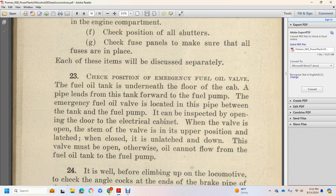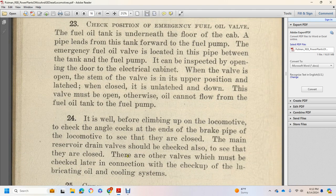23. Check the position of the emergency fuel oil valve. The fuel oil tank is underneath the floor of the cab, and the pipe leads from the tank toward the fuel pump. The emergency fuel oil valve is located in the pipe between the tank and the fuel pump. It can be inspected by opening the door of the electrical cabinet. When the valve is open, the stem of the valve is in the upper position and latched. When closed, it is unlatched and down. This valve must be open, otherwise oil cannot flow from the fuel oil tank to the fuel pump.